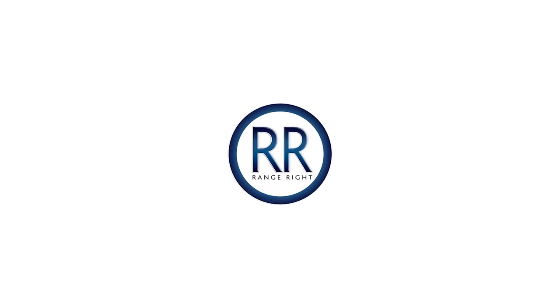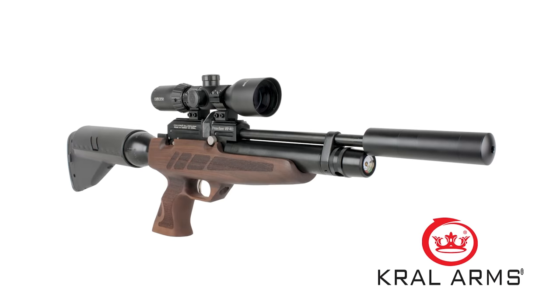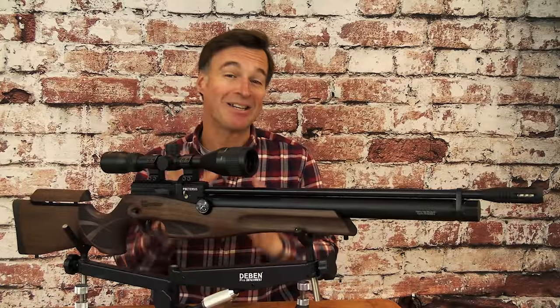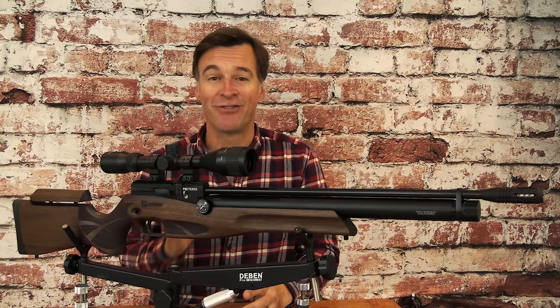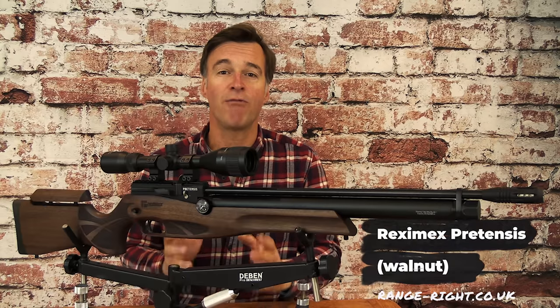Next up, let's take a look at the Reximex Pretensis from Rangerite. Right, I'm going to kick straight off by saying that I reckon this is one of the best looking sub-£600 air guns I have ever seen. It's the Reximex Pretensis, supplied by Rangerite.